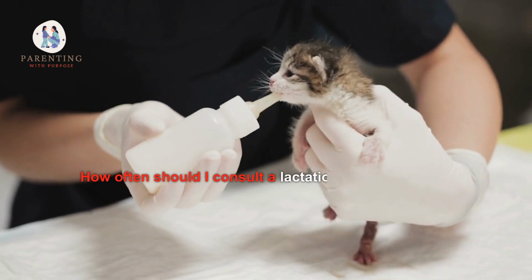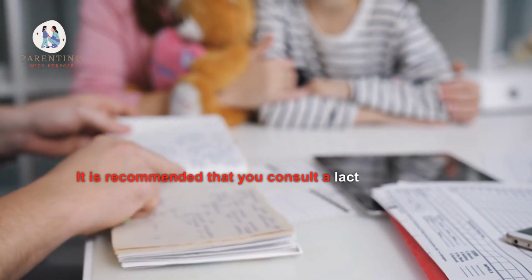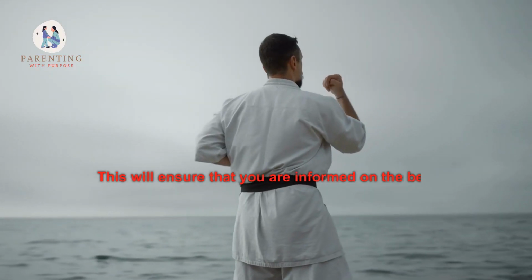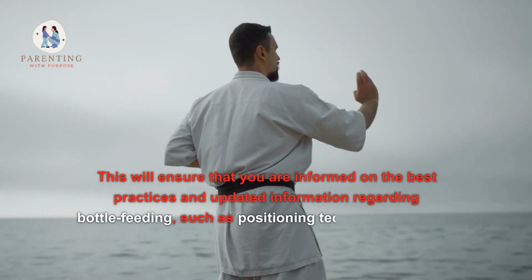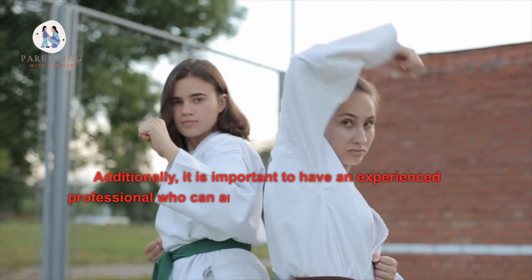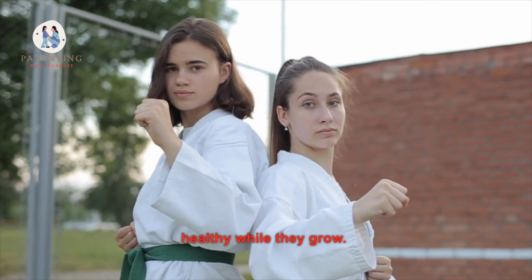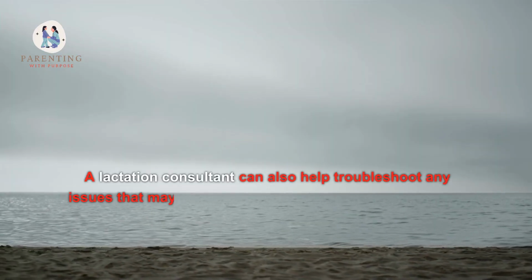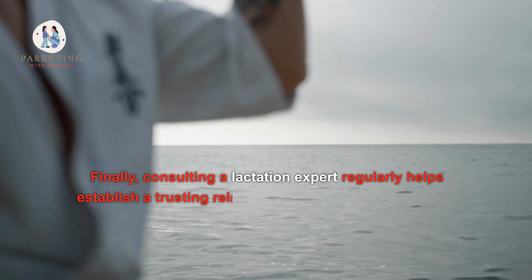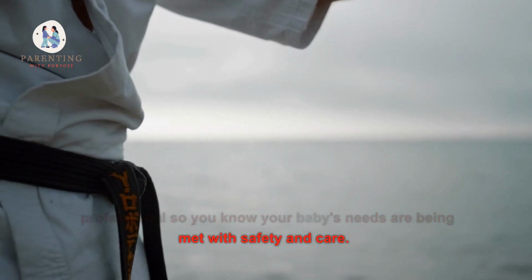7. How often should I consult a lactation expert to ensure smooth and stress-free bottle feeding sessions? It is recommended that you consult a lactation expert or talk to your family doctor at least once a month. This will ensure that you are informed on the best practices and updated information regarding bottle feeding, such as positioning techniques and feed times. Additionally, it is important to have an experienced professional who can answer any questions you may have about bottle feeding in order to keep your baby safe and healthy while they grow. A lactation consultant can also help troubleshoot any issues that may arise during the process of bottle feeding. Finally, consulting a lactation expert regularly helps establish a trusting relationship between the parent and professional, so you know your baby's needs are being met with safety and care.